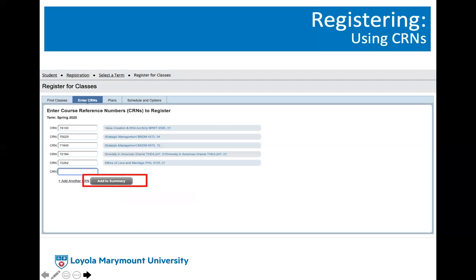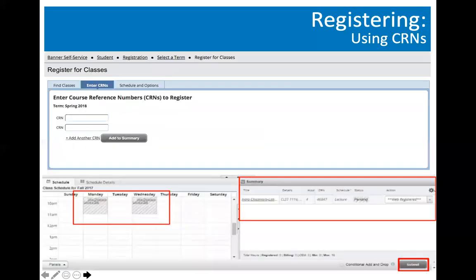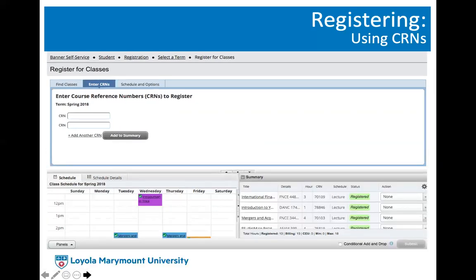Click add to summary. It's going to take you to the pending area. So it means that these are in your cart, but you're not in the class yet when you see all the gray hashtags. So you want to look on the bottom left that, yes, those are indeed the courses on this day and time. None of them overlap. Then you look on the bottom right that those are the courses in the section that you think you're getting into. You need to click submit because you're not in the classes until you click submit. So you click submit, everything goes to color. You have a color schedule on the bottom left. It says green registered on the bottom right. And then you're officially in the class.